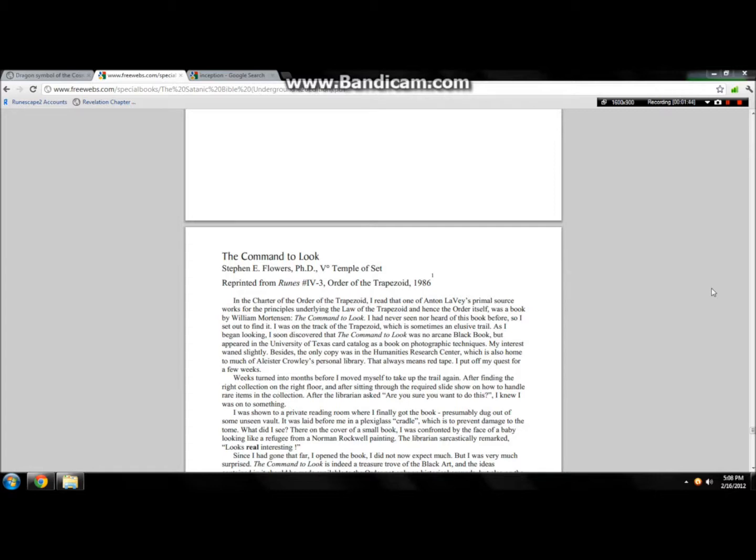After finding the right collection on the floor, and after sitting through the required slideshow on how to handle rare items in the collection, before the lady actually showed him the book, they made him watch a slideshow. After the librarian asked him, "Are you sure you want to do this?" he realized he was on to something. He was shown to a private reading room where he finally got the book, presumably dug out of some unseen vault. It was laid before him in a plexiglass cradle.